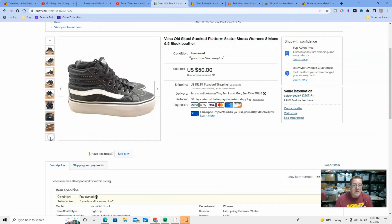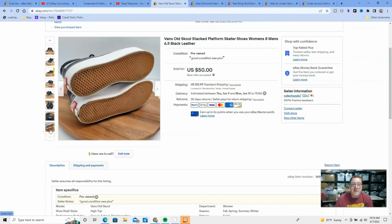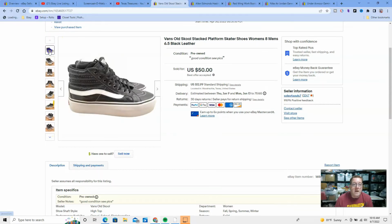These were in good condition. Once again, you can see lots of tread. Really good, nice, clean pair of shoes, which, you know, I do spend time cleaning, all the pre-owned shoes, which I know I need to make some videos on.